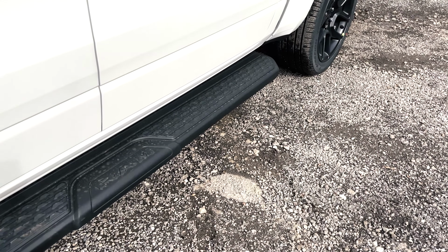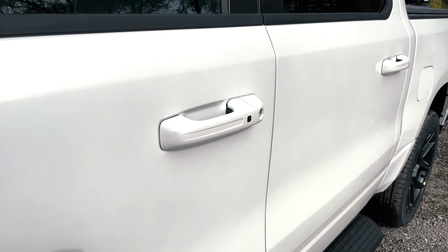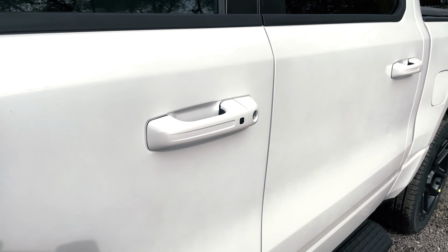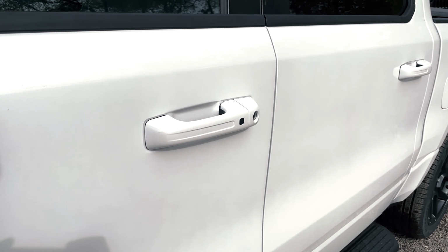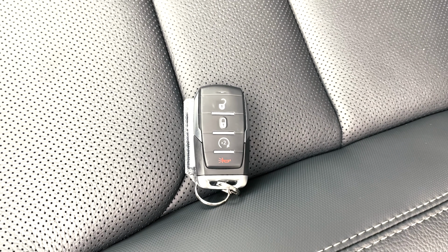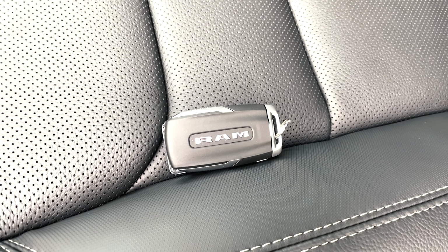And another upgraded feature that this particular truck has are your black side steps. And like I mentioned, this truck also has your level 2 equipment group, so with that, you're also gonna get your remote proximity keyless entry, which is very convenient. Looking at the key fob, it's a traditional key fob like any other Ram truck. You've got your unlock, lock, remote start, and your panic button, and on the rear you've got the Ram logo.